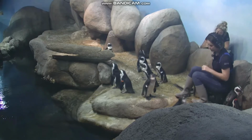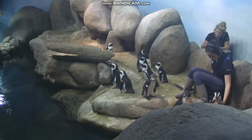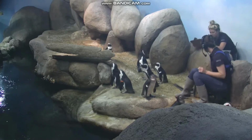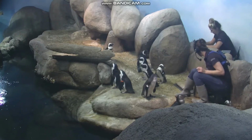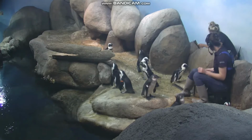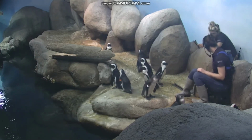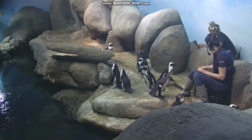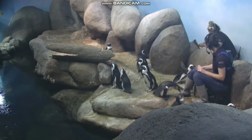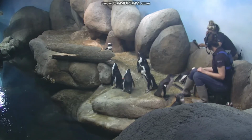But the main reason we don't feed them that same type of fish, we feed them these two, which are nutritionally similar, is because we humans have been historically overfishing that population of anchovies and sardines off the coast of southern Africa, which is a big contributing factor to this species becoming an endangered species. So we make sure that the fish that we're feeding these penguins is sustainably and responsibly sourced, which is something that's really important to us here at the Academy of Sciences, and something that we can all start doing in our own lives by asking restaurants if they serve sustainable seafood.